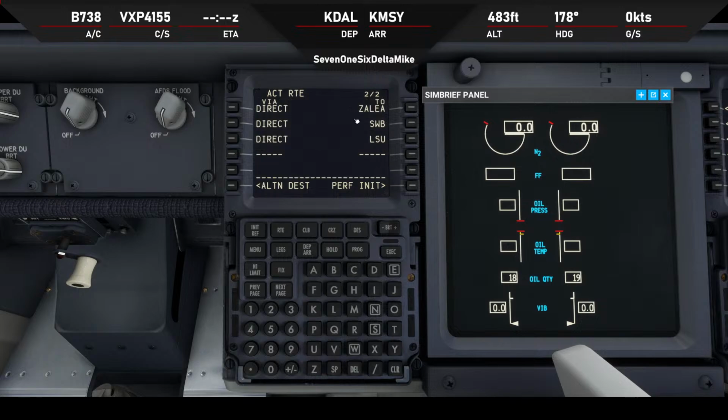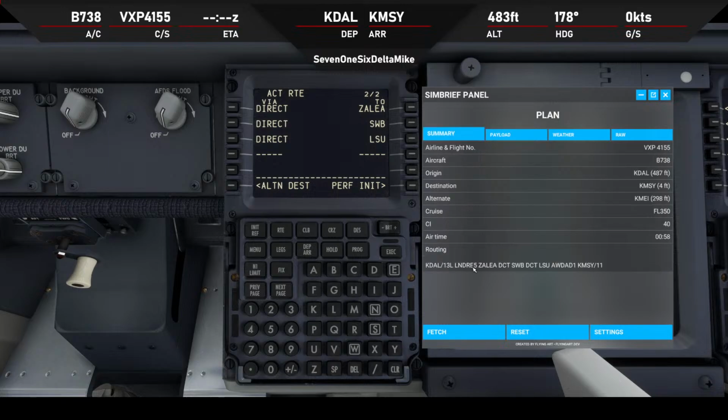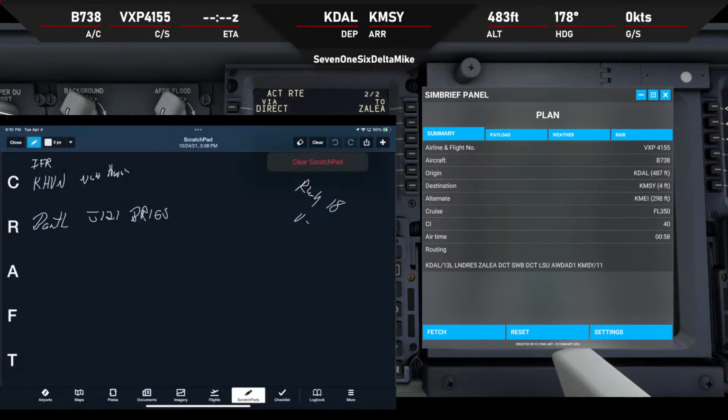Let's go through the next page. So we're direct Zala SWB, Zala SWB LSU, so that part's looking good. And what do we got for ATC? So we got Dallas ATIS, so we are going to have to do just a little bit of work here. Let's clear this out.